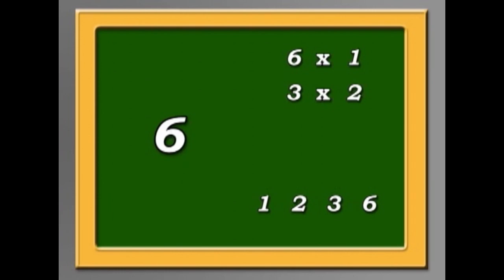Now, if you add these factors together, but do not include the perfect number itself, you should get the same amount as the perfect number. So 1, 2, 3, add them together, make 6. So 6 is a perfect number.